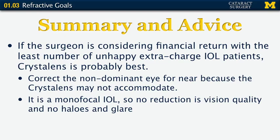If the surgeon is considering financial return to the practice but not having unhappy patients with multifocal lenses, they can try crystalens, because these are monofocal lenses. It seems best to correct the non-dominant eye for near a bit, because the crystalens may not accommodate. And so, because it's monofocal, there is no reduction in vision quality with these lenses, and there are no halos, there is no glare. Patients can use these lenses perfectly fine, and with a little bit of difference in the distance and near eye, the dominant and non-dominant eye, patients are even more pleased with them.